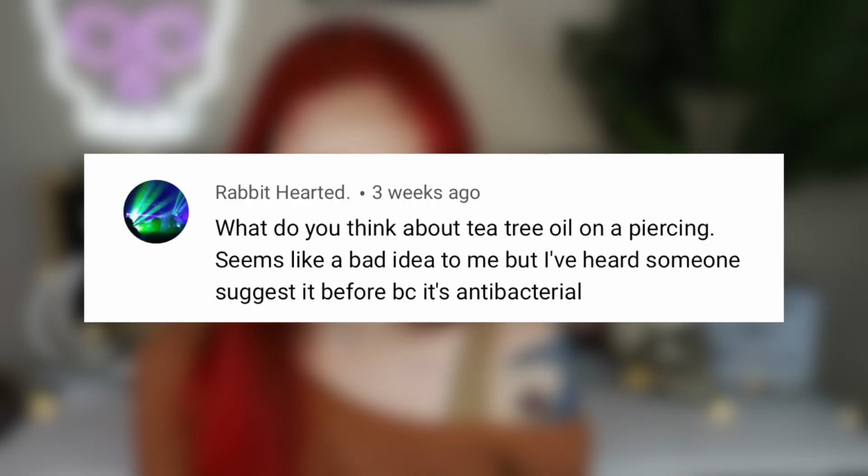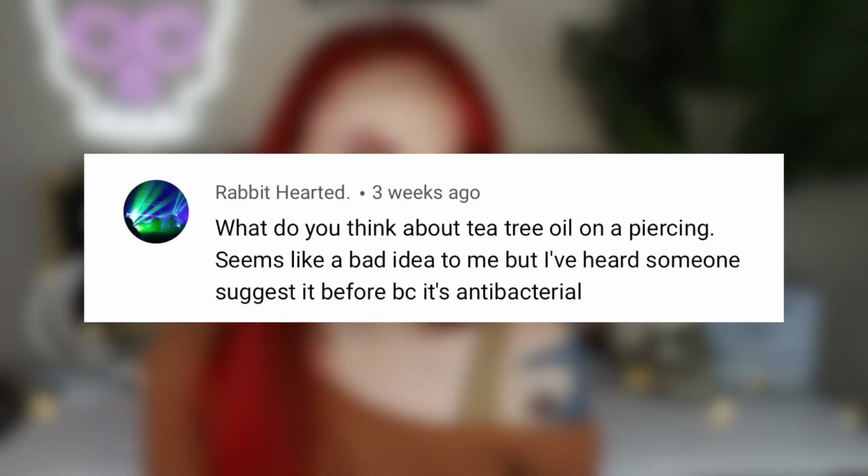Rabbit Hearted asks, what do you think about tea tree oil on a piercing? I have discussed tea tree oil on piercings multiple times. I have several videos covering it. I do have a lot of thoughts on tea tree oil. Yes, it has a lot of really good properties that do aid in healing. However, tea tree oil is incredibly harsh and can actually cause more damage and more harm to a piercing than it can do good for it.